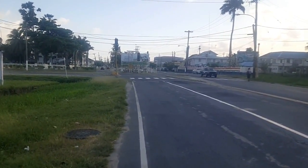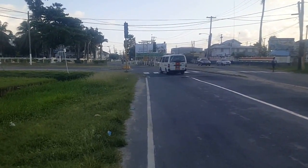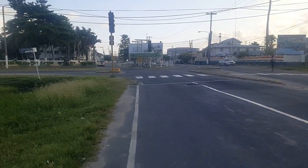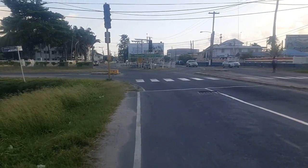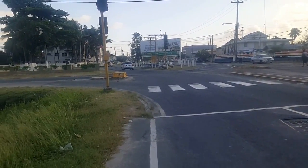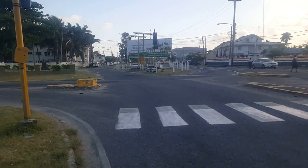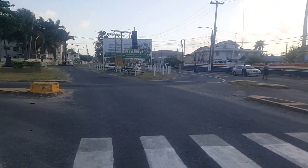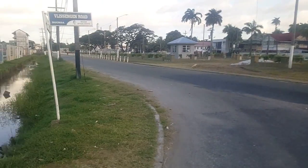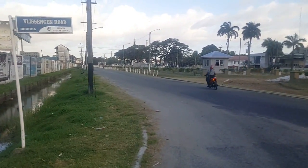So parking used to be done on this embankment between North Road and Church Street. You would come out here and see a huge number of cars. But this is the intersection, Vlissengen Road and North Road.